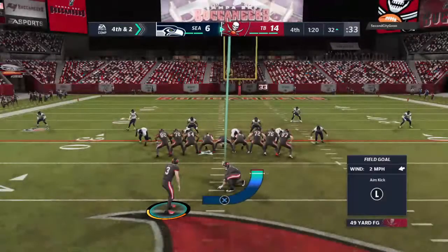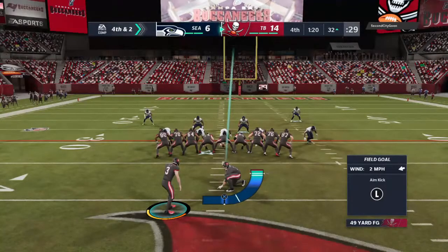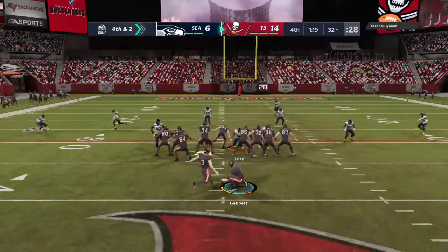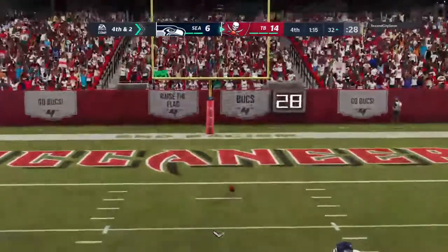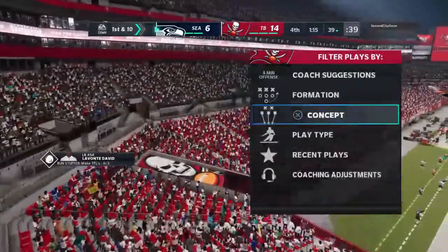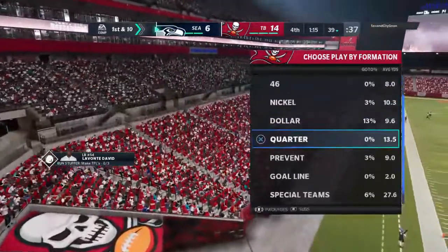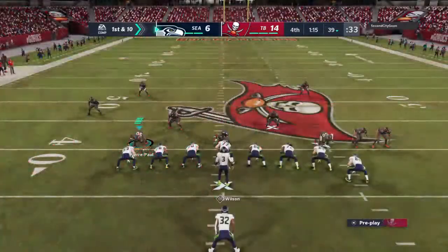So on 4th down, out trots the kicker in a big spot here. This to make it a 2-score game. Crossbar, and it kicks back out. Needed maybe a foot or two, but it's no good as it stands. And this score will stay right where it is.